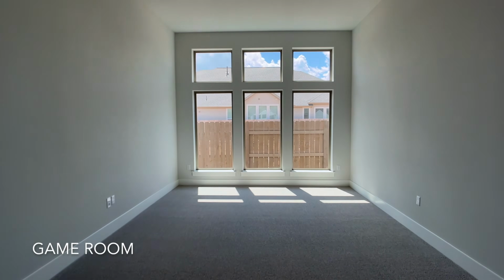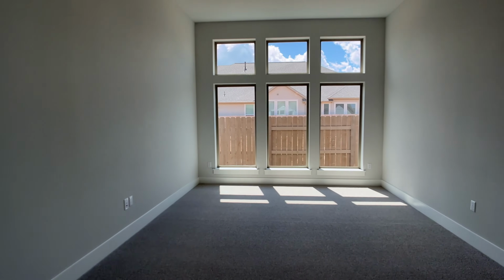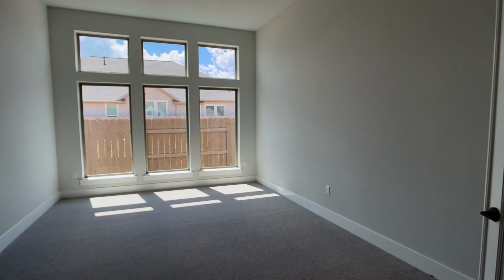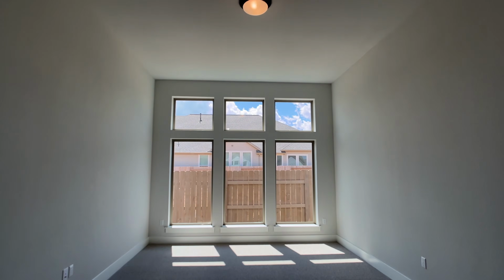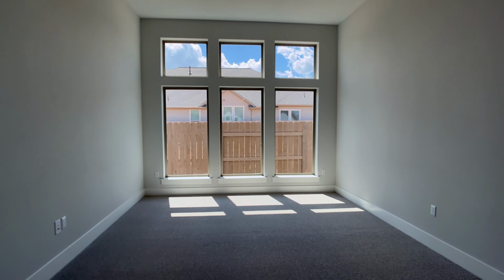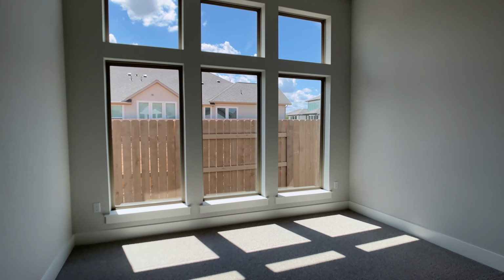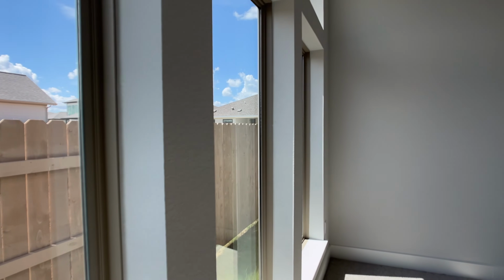Back here in the video, we just got to the game room space, which is a 19 by 13 with an 11-foot ceiling and lots of natural light with that window wall in the back. Like I said earlier in the video, I think this would make a great office or a second living room, or keep it as a game room for the kids. Like I mentioned earlier in the video, this is a 4-bedroom property, but this game room does not count as one of the bedrooms, so you can really call this a bonus space. I feel like there's a lot of potential that you could do with this area.